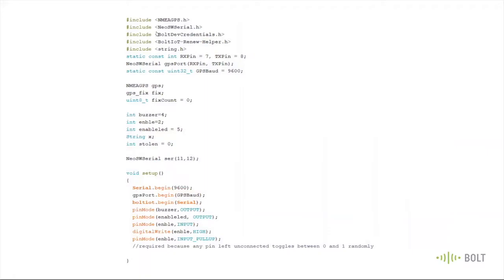First, we are including all the required header files over here. All the required header files have been included over here. Next, if you remember when I was discussing the hardware part, the GPS module has been attached to the 7th and 8th pins of the Arduino. So receive pin is 7, transmit pin is 8. So we have set that accordingly.